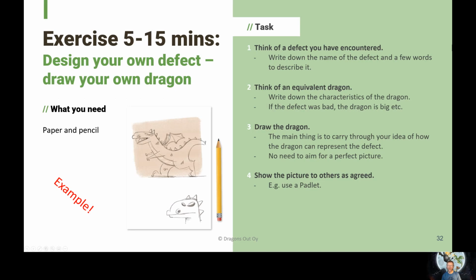Here's an example from that free PowerPoint. A similar example is also in the book. So the drawing exercise. In this exercise, you have to think about a defect that you have encountered. Then, if the defect was big, what could that mean as a dragon? Probably a big dragon, right? So you try to think of an equivalent dragon, and then you try to draw this dragon. If it's a big dragon, you need to draw a big dragon that fills most of the page.